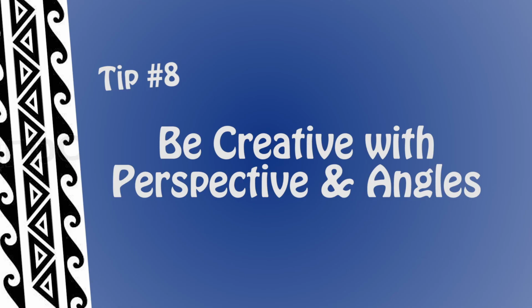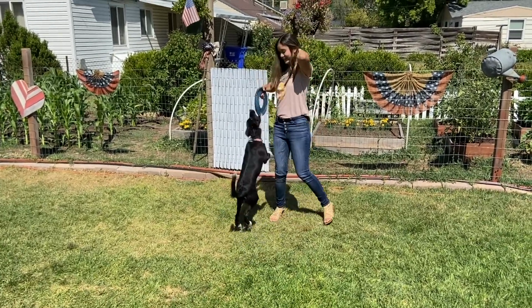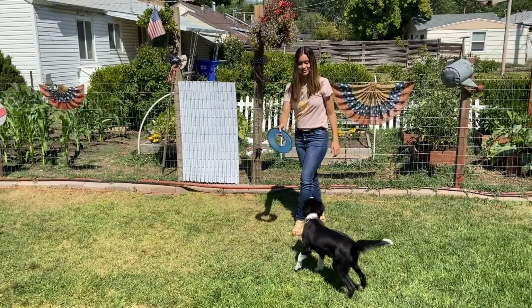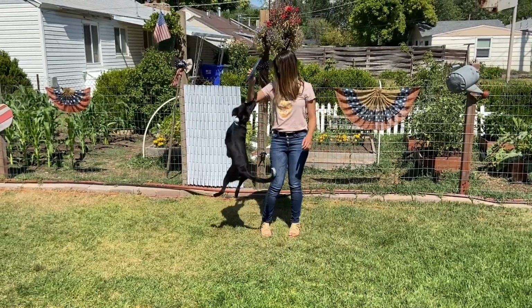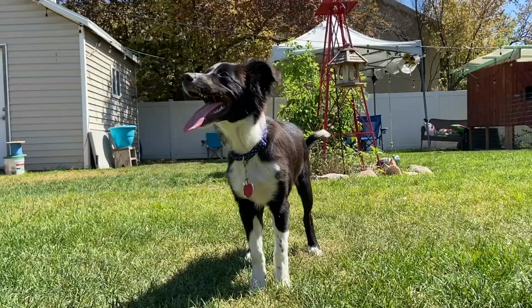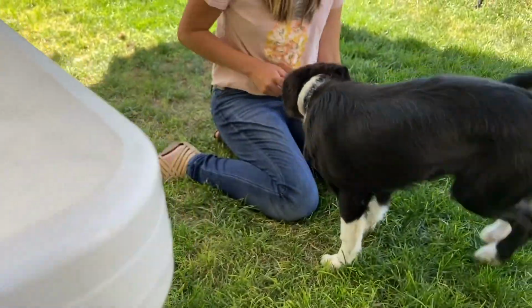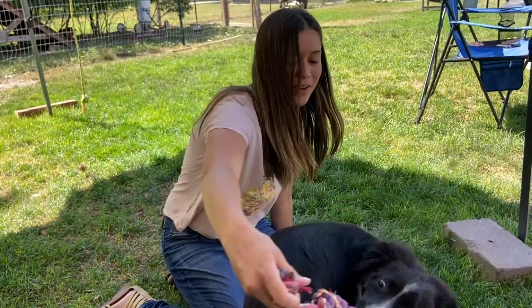Be creative with perspective and angles. Something that can set you apart from everyone else is by using different camera angles or different perspectives when shooting. Here's a cute dog running around, but getting down to their level or using creative angles and perspective can take an average shot and turn it into something interesting to your viewer.